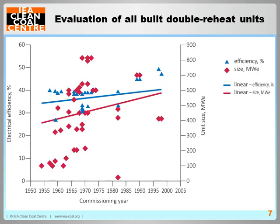Double reheat units emerged with the introduction of supercritical units in the 1950s. Most double reheat units were built around the 1960s and 1970s in Germany, the USA and Japan. Double reheat technology peaked in efficiency with Nordjylland Unit 3 in Denmark. In total, 60 double reheat units were built, amounting to 27.9 gigawatts, 37 of which are coal-fired, amounting to 17.7 gigawatts. No other double reheat units have been built in the last 16 years.